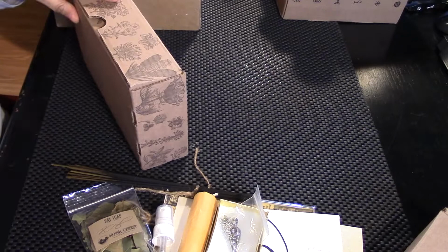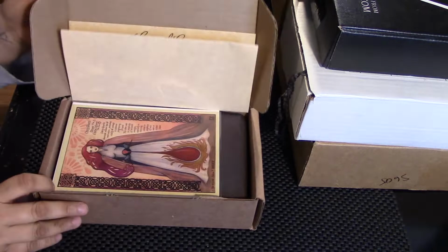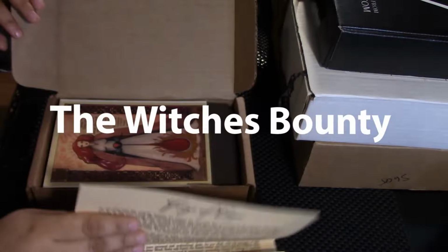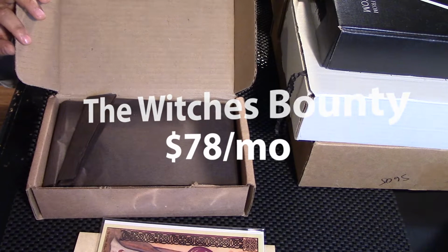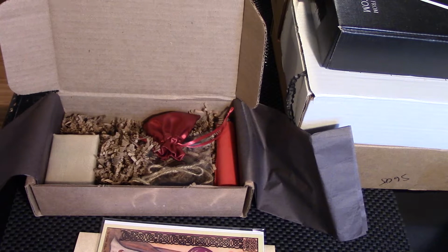Here's the Witch's Bounty Box. This is the only box that I get gifted to me. It's from the Witch's Moon. It is their top tier box. I'm super blessed and grateful to them for gifting this to me. This particular month was amazing. They've all been really good, but I really, really resonated with the power and the meaning of the stone. I really did. That's one of my favorite things about how the synchronicities line up to make these, you get exactly what you need at the right time, it feels like.